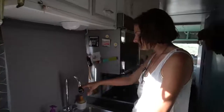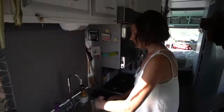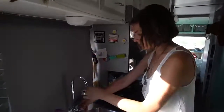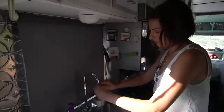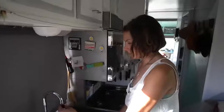So this faucet was up so high and so close to the back of the sink that water would go everywhere, and it was so annoying. But I got this for like $8, and it is a super game changer. So you can change it around. It has 2 different kinds of flow. Yeah, it has made my life so much easier.